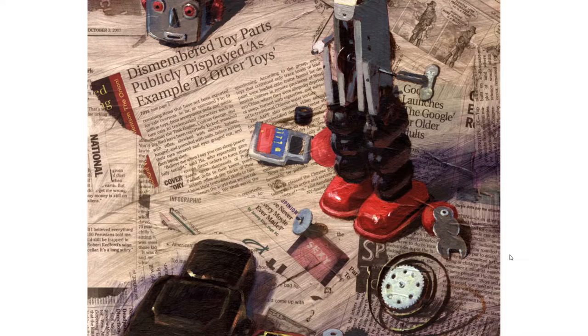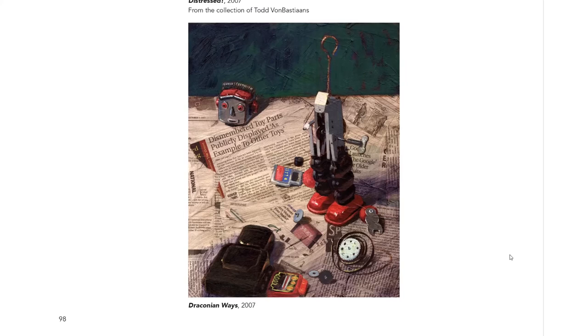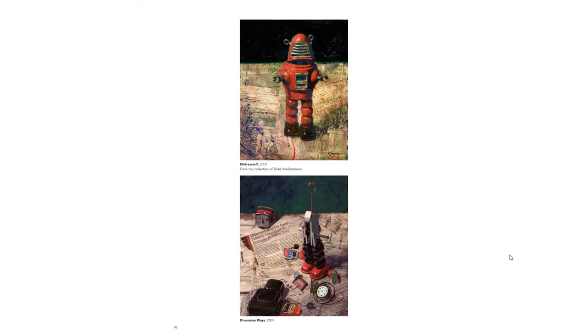Oh shit, dude, he made the actual articles. Yeah, this is kind of like a horror story, you know? Or like a serial killer kind of thing.